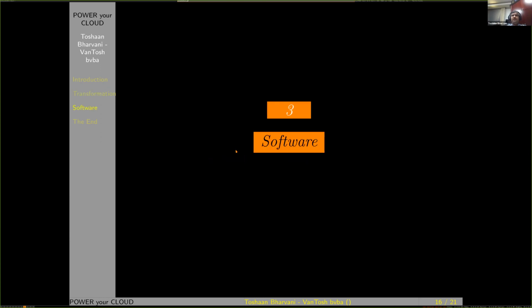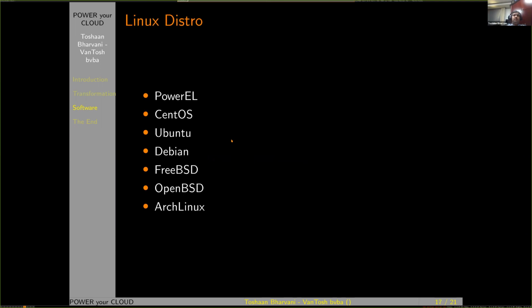So from a software perspective, it becomes a very big issue. We have our own Linux distribution called PowerEL, which runs on the Power architecture, which also runs on x86 and on the Raspberry Pi. This means that we can run the full operating system stack and all other layers of that to our benefit. We can optimize for that, and we can run them as we think best.